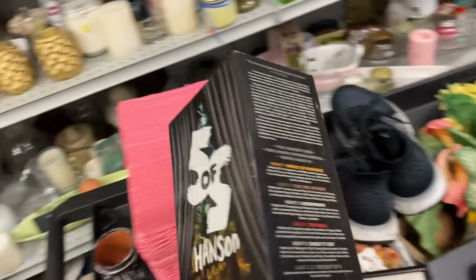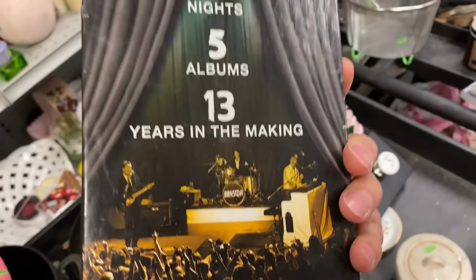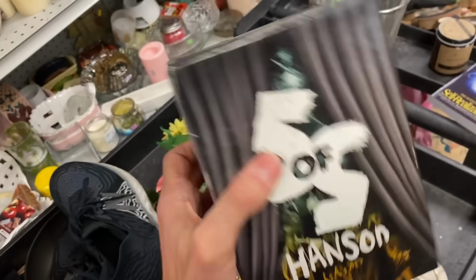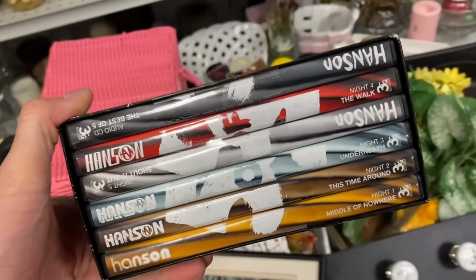You can put this one on the list of things I didn't expect to have any value whatsoever. Hanson, you remember these guys? I think I remember them when they were like 3 and 4. Wasn't MMMBop the song? At least it was when I was in, I think it was high school. No lie, we did rock that in the car.